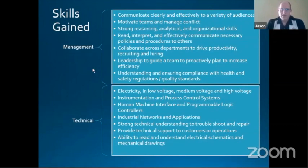Now, in the program itself, skills you gain are both technical as well as management oriented. So down here in the technical, you work with electricity, low, medium, high voltage electricity, instrumentation, human machine interface, so touch screens and programmable logic controllers. We shorten that down in industry, call them PLCs. Essentially, they are industrial computers that control equipment and processes. They are universal. They are everywhere without you even knowing that they are there. Industrial networking, and then how to communicate with people at all levels, both verbally and written, whether that's writing reports or with drawings and schematics, and then with management, how to communicate and how to work with people effectively. Our graduates usually end up in a position as some kind of a technical manager.